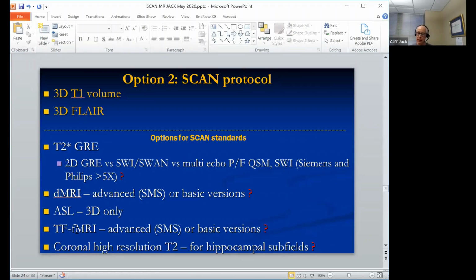There didn't seem to be a lot of interest on the part of many sites in task-free fMRI or the coronal high-resolution T2, both of which are part of the ADNI protocol. And if it turns out that there's not much interest on the part of sites, we may just drop these from consideration. Also, the T2 star GRE gets a little complicated. I won't go into details on that, but there are other options other than just doing a standard single long echo time gradient echo scan for that.